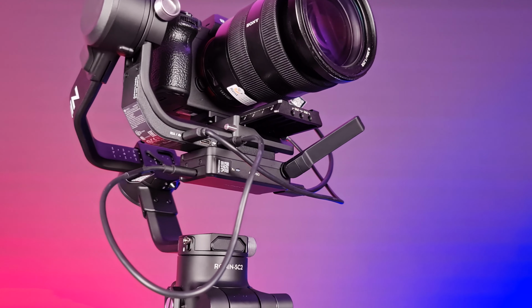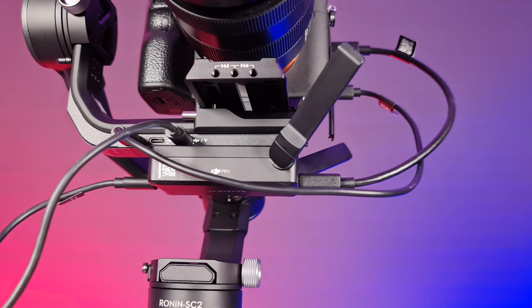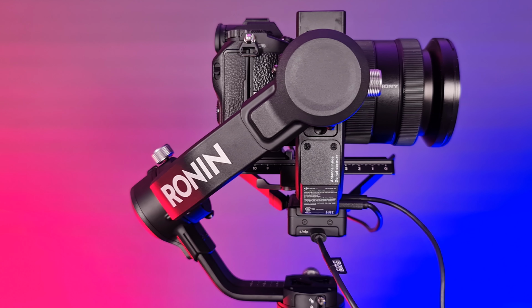The Ronin RavenEye image transmission system enables live camera view and the ActiveTrack 3.0 feature of the DJI RSC 2, allowing you to use your phone as a monitor. The RavenEye can also be used with the RSC 2 gimbal, but it's limited to enabling ActiveTrack and allowing remote control and monitoring. It doesn't transmit the camera live view to the touchscreen of the RSC 2.